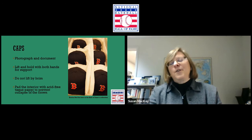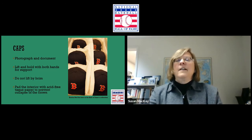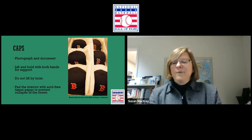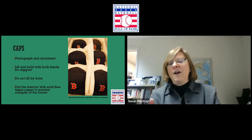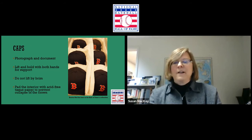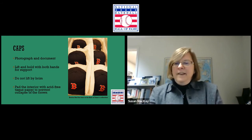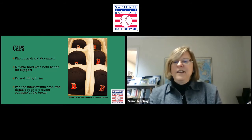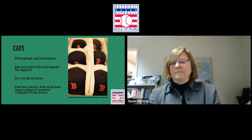So what we have here, because we have so many caps in the collection, we have over 800 in the collection, we store them alphabetically by team, which is why all these Boston caps are together. And so we line our acid-free box with the acid-free paper, and then we make little kind of houses for each one there. So we've just configured our acid-free paper right around that cap, and we've also padded out the crown. And then we've just nestled it in that little kind of acid-free house that we've made. And so you can see the caps aren't touching the sides of the boxes. They're not touching each other. They're just touching the acid-free paper, which is exactly what you want.